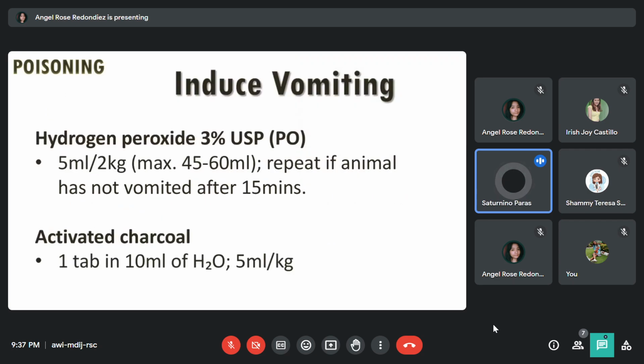Poisoning induced vomiting: ginagamit is hydrogen peroxide, 5%, 5 ml per 2 kilogram, and maximum of 45 to 60 ml. Repeat if the animal has not vomited after 15 minutes. Next is activated charcoal, 1 tablet in 10 ml of water. Then yung bibigay mo is 5 ml per kilogram. Next po.